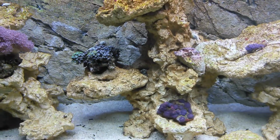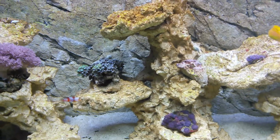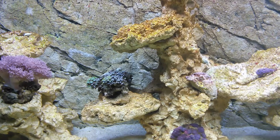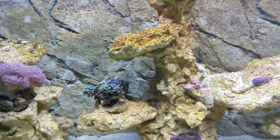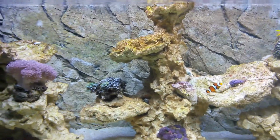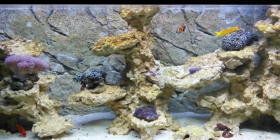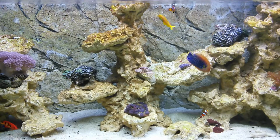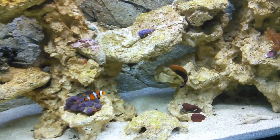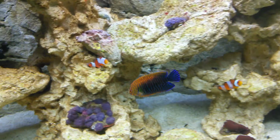Found out what that critter was. It was a zoa eating nudibranch. So I've been keeping my eye out and removing as many as I can. I don't know if you can see the colours on this potter's angel, but it's absolutely beautiful.